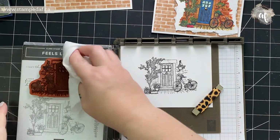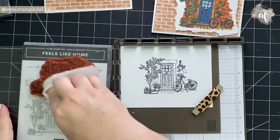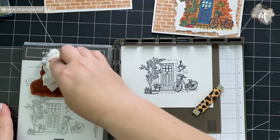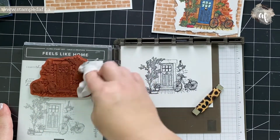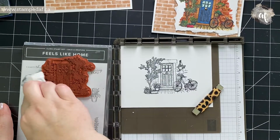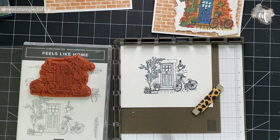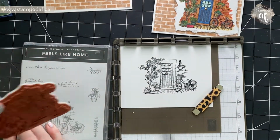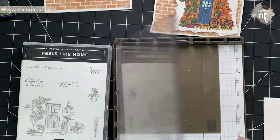She is a recovering perfectionist, kind of like myself. So that's a huge thing when it's like good enough is good enough. Because I could keep using cardstock all night to get this perfect, but it doesn't need to be. I'll fix anything with my coloring. Okay, so that's done. And I'm not using a sentiment from in the set.